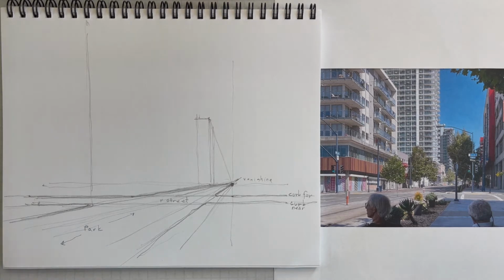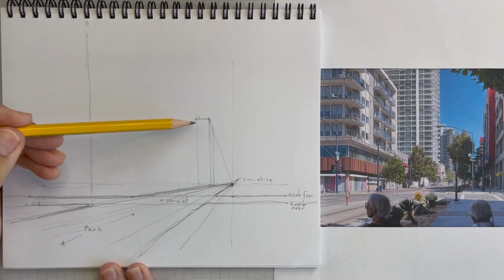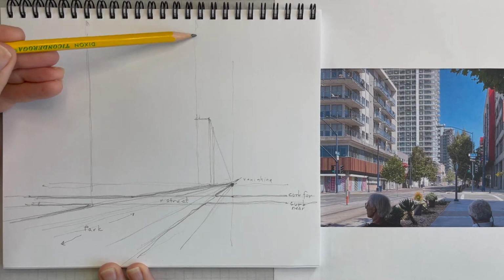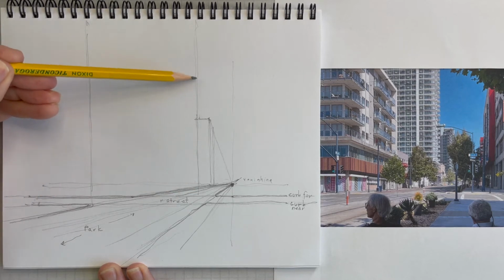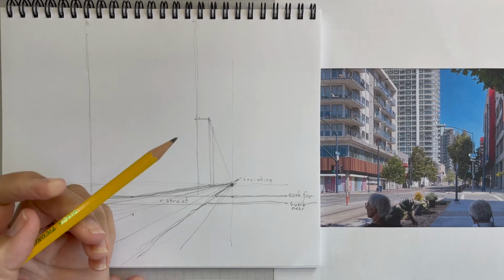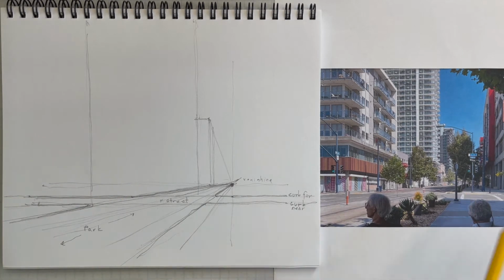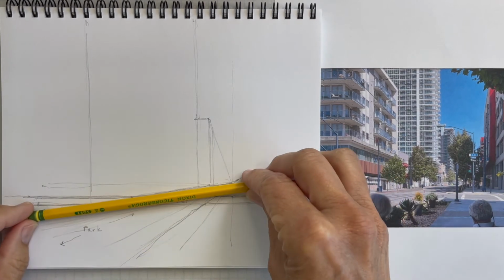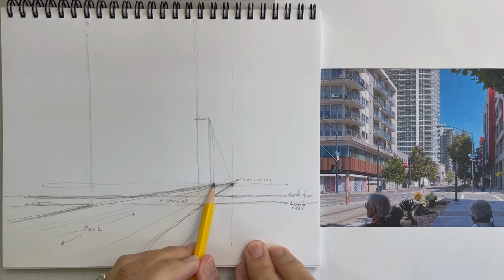I won't worry about that. So I bring that edge down. I'm guessing relative to the building in the background about where that should be. I'm going to define the baseline of these, again from my vanishing point. They're sitting on the sidewalk. It's very low.